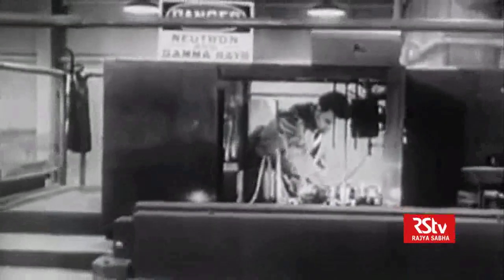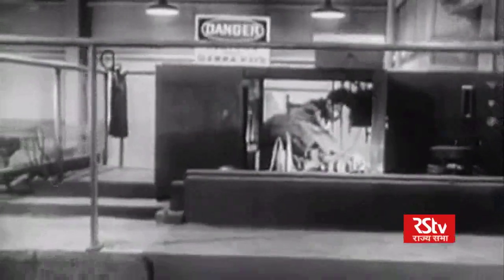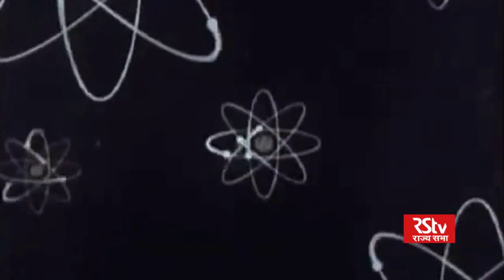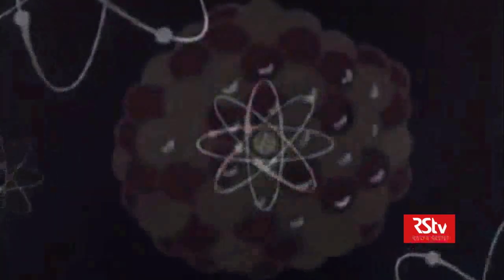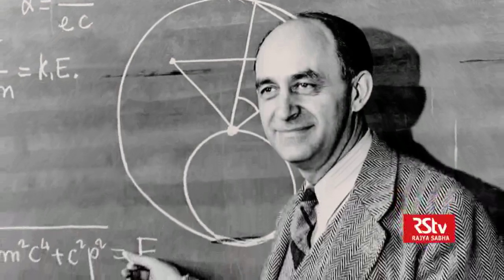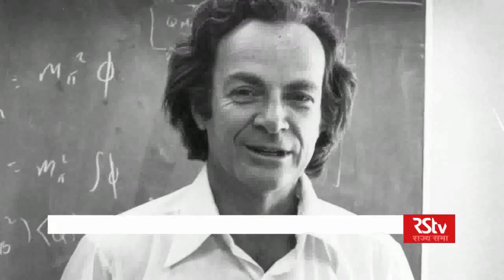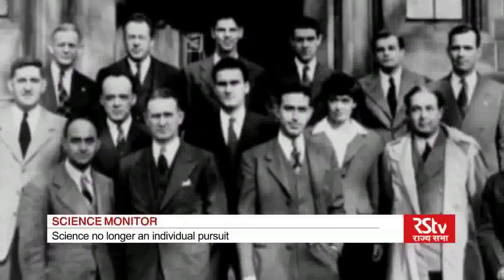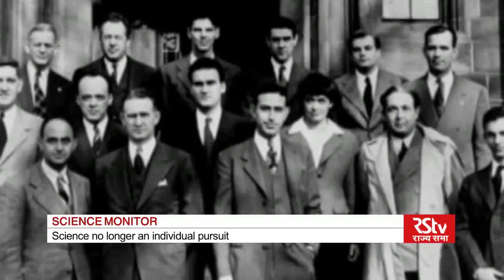The Manhattan Project of 1939, which aimed at furthering the research on nuclear chain reactions and developing the first atomic bomb, involved some of the greatest minds in physics, including Robert Oppenheimer, Albert Einstein, Niels Bohr, Edward Teller, Enrico Fermi, Hans Bethe, Richard Feynman, David Bohm, and many more, along with thousands of engineers and support staff.